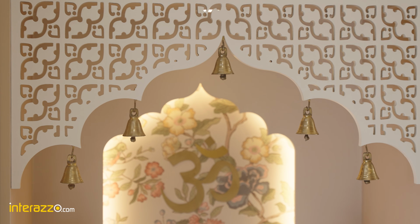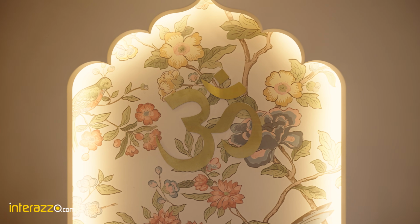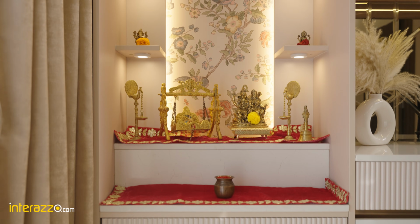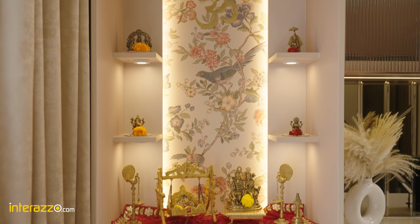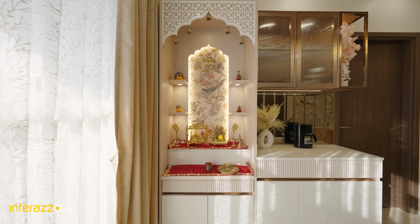The design is further elevated with hanging bells and brushed gold Om CNC centerpiece, becoming the spiritual focus point of the space. The customized digital print wallpaper has also been added inside the Puja unit, bringing depth and artistic detailing to the backdrop and completing the divine look.